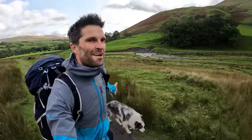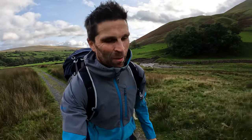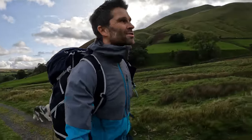Now then, here we are, me and the mutt, in the beautiful Yorkshire Dales National Park. Although technically, we're in Cumbria. I don't know how that works out. Anyway, it is green, it is luscious, and I'm going to show you something very special today, being the highest waterfall in England, cascading off the mountainside 198 metres, Cautley Spout.